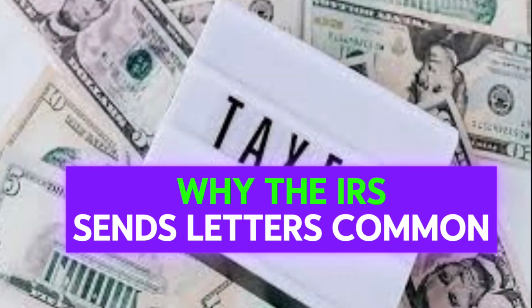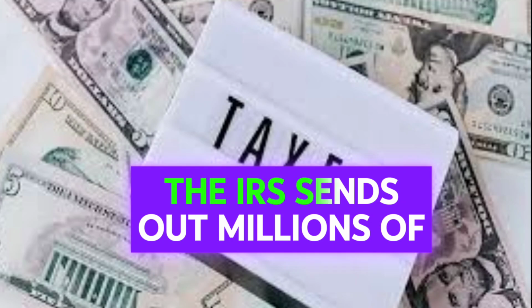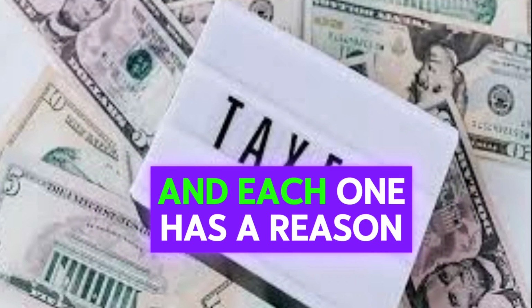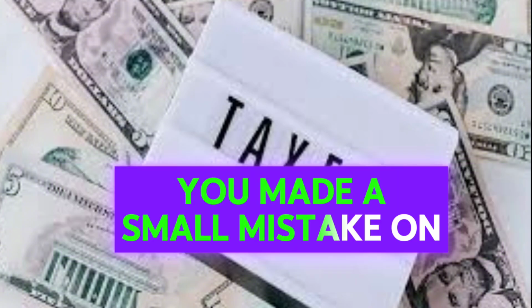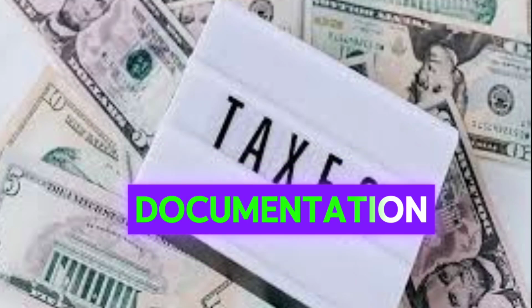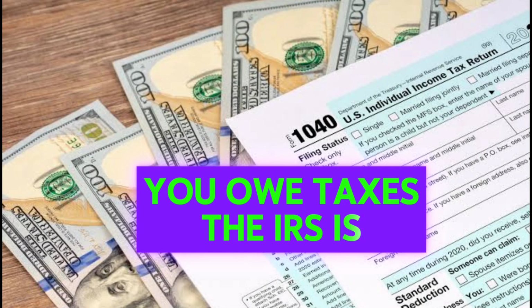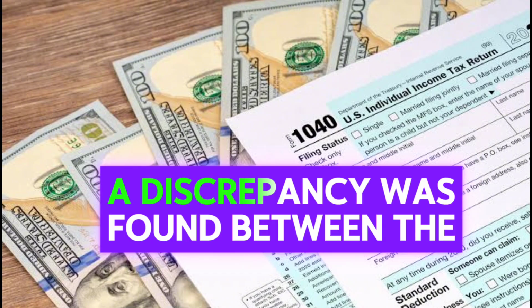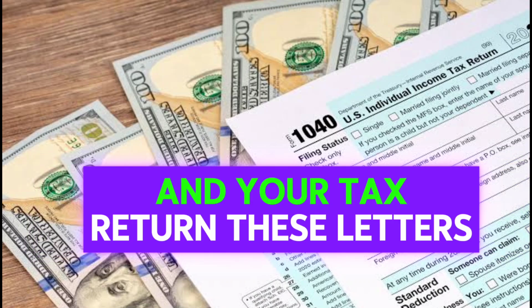Why the IRS sends letters, common reasons. The IRS sends out millions of notices every year, and each one has a reason. Some of the most common reasons include: you made a small mistake on your tax return, the IRS needs additional documentation, your return was selected for review, you owe taxes, the IRS is issuing a refund adjustment, identity verification, or a discrepancy was found between the information reported to the IRS and your tax return.